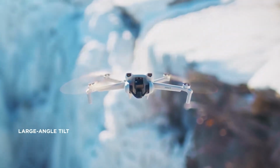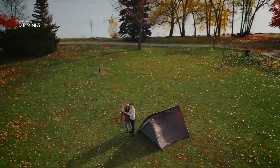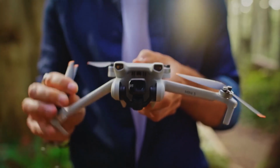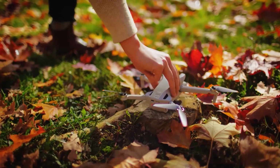The DJI Mini3 is ideal for travelers who want to capture high-quality footage in various scenarios without worrying about carrying extra batteries or accessories. With a foldable design, the DJI Mini3 is easy to store and carry. It weighs only 249 grams, which means it does not require registration in most countries.